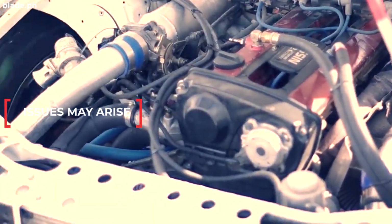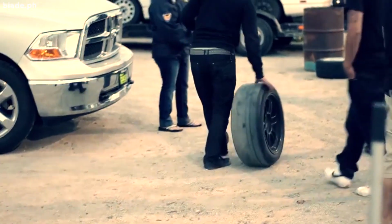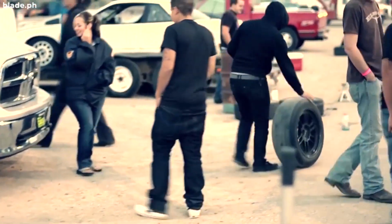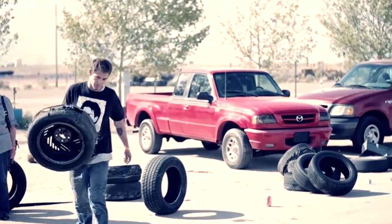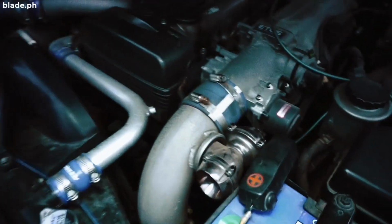Issues may arise if you do not properly check, such as air leaking from the tires, battery gunk especially on the terminals, etc. There are even some unique problems typical to a parked car, like an accumulation of bird poop and actual animals living inside your engine bay.